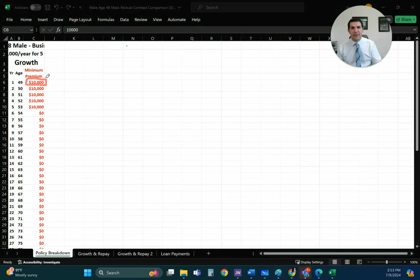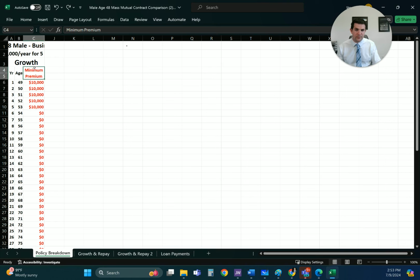Premium dollars typically do not show up in cash value in the first year, and sometimes the first and second year with a whole life insurance policy. The reason why is because they satisfy the death benefit on a life insurance policy. So we've got the minimum premium, $10,000. Why it says minimum is usually with the top companies, we can push that minimum premium as low as 10% of whatever our total deposit is.